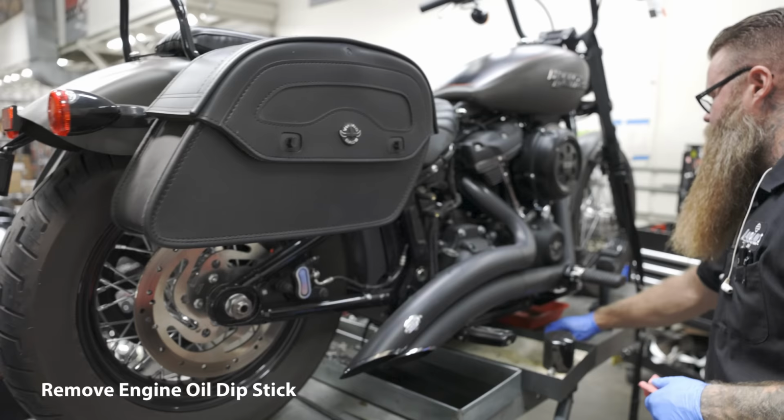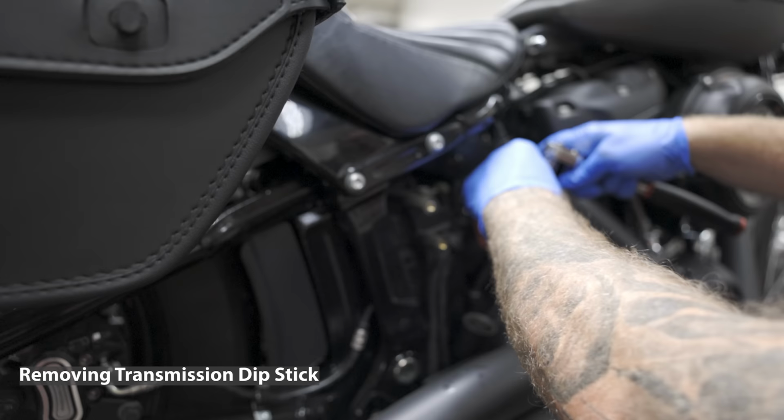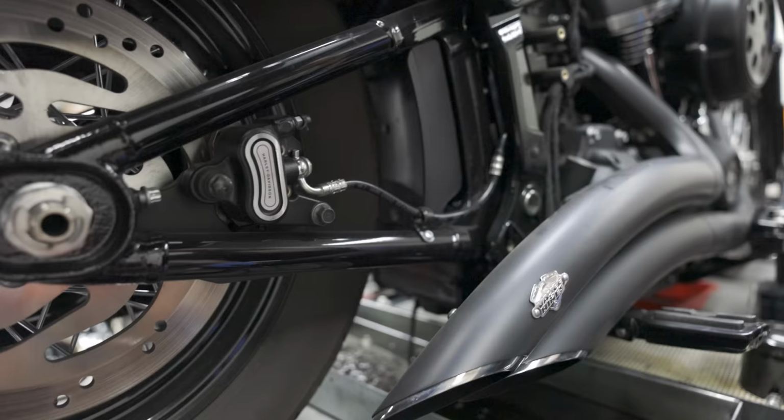So what are you doing there? You're taking the battery cover off? Well, you take the side cover off to get to the transmission dipstick. Okay. I noticed when you pulled out the oil dipstick, a bunch more oil started coming out. Yeah, it kind of makes a vacuum with it on. So you want to open it up so that it could get all the fluids out and put more fluids in when you're ready at that point.